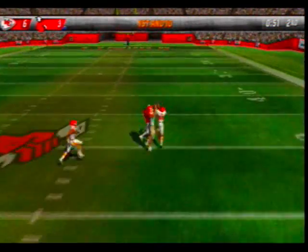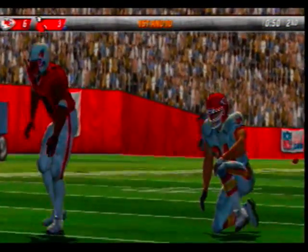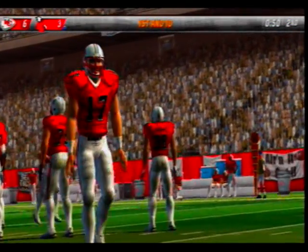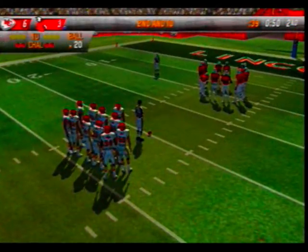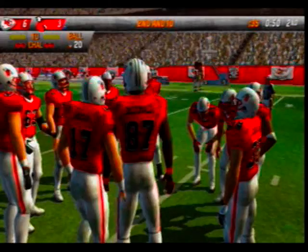Throws it. Ooh, nearly picked off. Jennings was his intended target. Davis had the coverage on the play. There's only one way that they're going to be able to do something about this score: keep throwing and getting out of bounds.